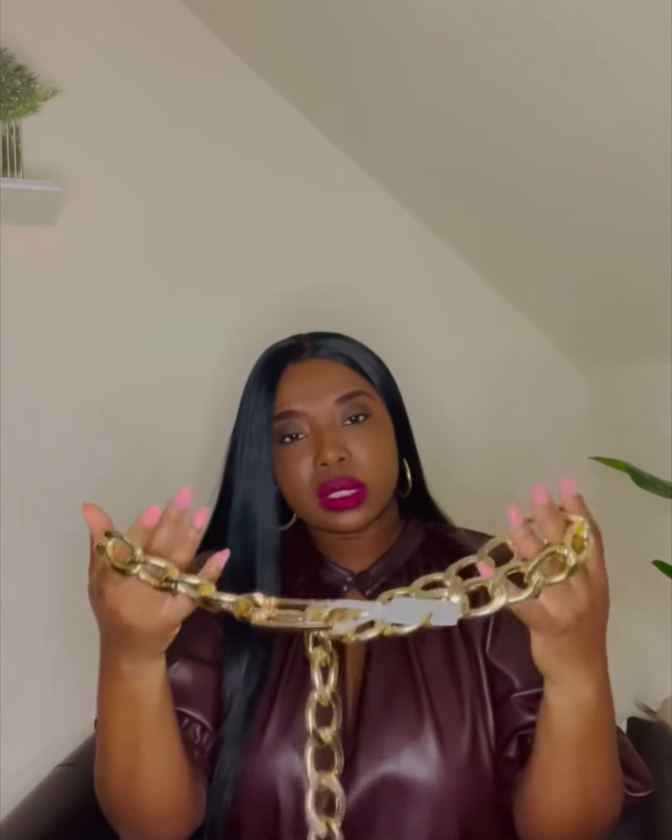Okay. And another thing that I got from Forever 21 is this chain belt. I think it's one size fits all because there's no holes. It's just this chain belt like this. I think this would look so cute with a plain black dress or a plain white dress or any color dress you choose, for that matter.